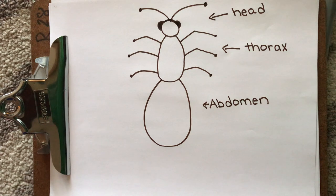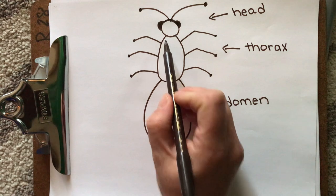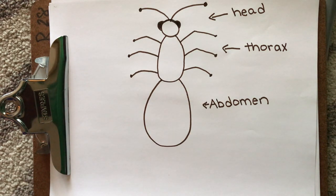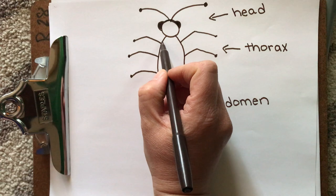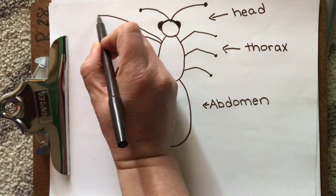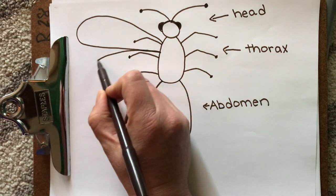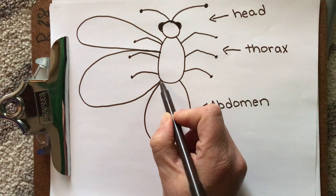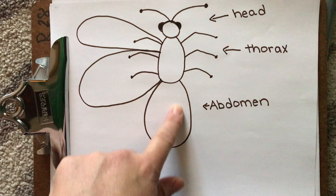Now, I don't know what my insect is, if I can recognize it, but I bet I could turn it into something. Let me see. What if I put wings on my insect? Because it did say that most insects have wings. And the wings would also be on the thorax. So I'm going to go back to the thorax and draw one wing. And then one more wing. Make sure it's attached to the thorax, not the abdomen. The abdomen is like the stomach of the bug.